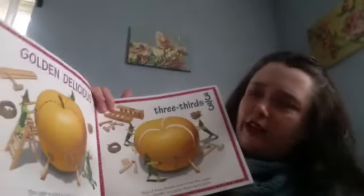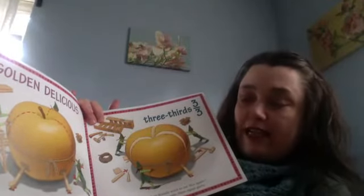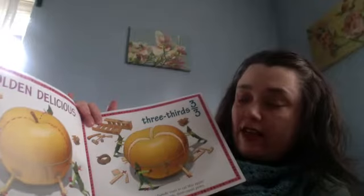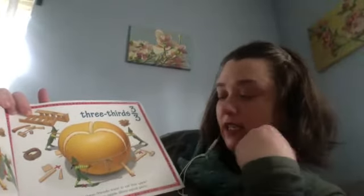Here is a golden delicious apple. So, can you see this book okay, the way I'm holding it? This apple is called Golden Delicious. On the outside, it has thin skin. On the inside, the fruit is soft. So here, they're cutting it into 3 parts. So we call this thirds. We have 1, 2, 3 thirds. That's the whole apple.